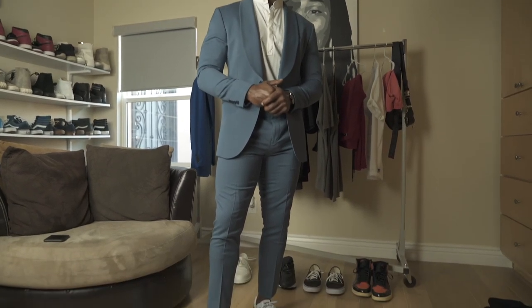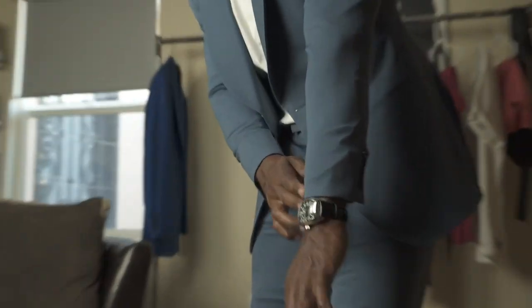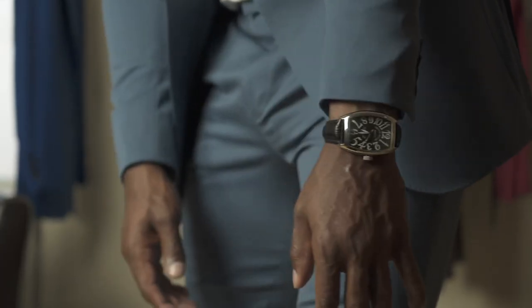This is a fit I've really been wanting to bust. I haven't busted it, so this is the first time that anyone's getting a look at it, which is you guys and my extended family here on YouTube. Let's check the details. I went with one of my favorite watches. Okay, black leather band on the Frank Muller. Young Frank.